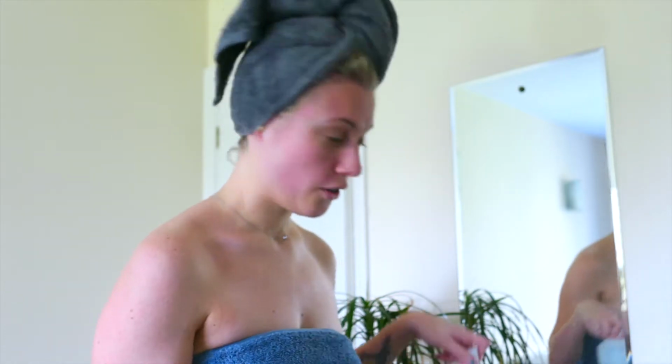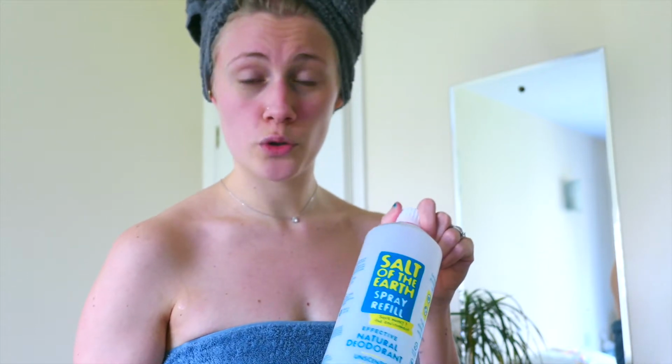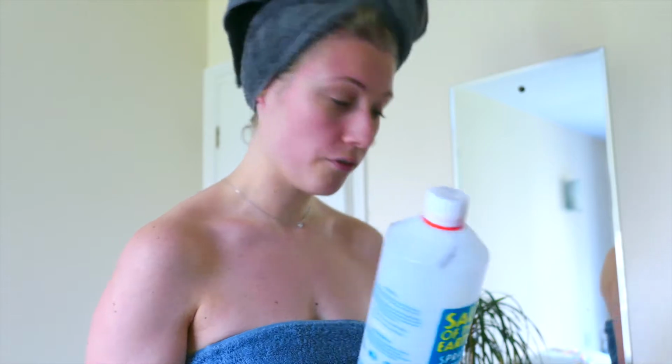Right, so the reason I'm showing you this is because normally you could use the normal deodorants, which are roll on, they last for a little bit, and then you have to throw it in the bin. But not only is this super natural and just amazing because it's not made from loads of rubbish, but it works super well. I have no problems with this whatsoever. I love it so much.